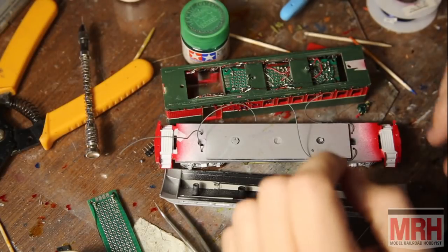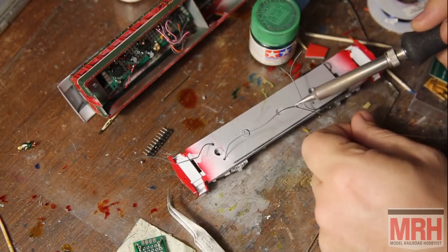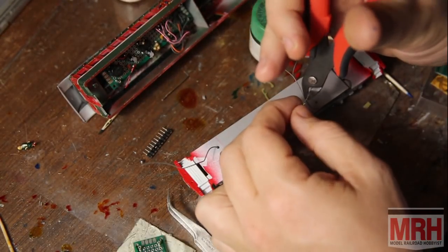Once the truck wires are through, the final step is to solder a 1/4 inch piece of K&S number 8160 brass rod to the ends of the truck wires. Solder the wire before cutting the rod to make the process easier.